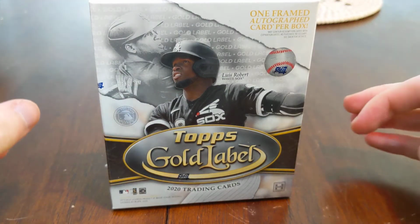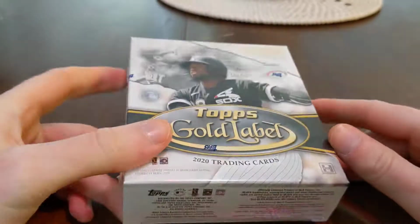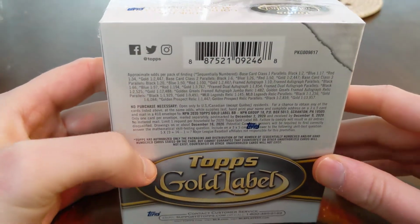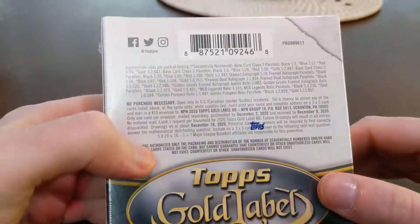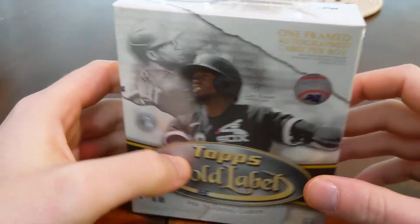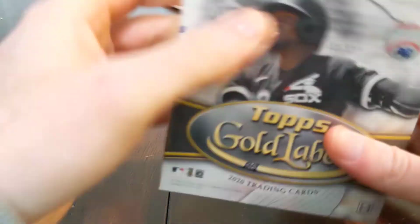What's up? Today is Topps Gold Label release day, so we went to the local card shop and picked up a box of that. I've seen some of this opened, and there's lots of sort of lower end rookies in here, but there's also lots of really cool names on the checklist. So there's one gold framed autograph card per box, so we'll rip into this and see what we get.